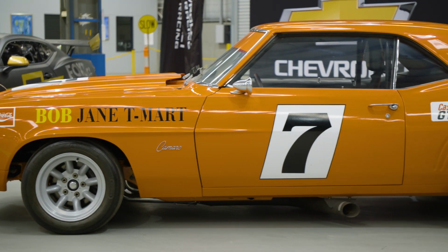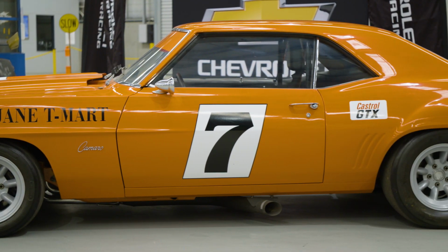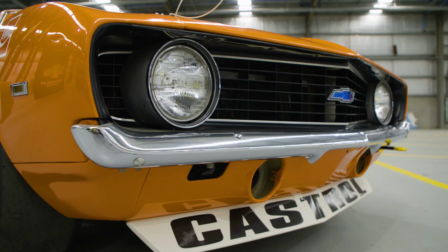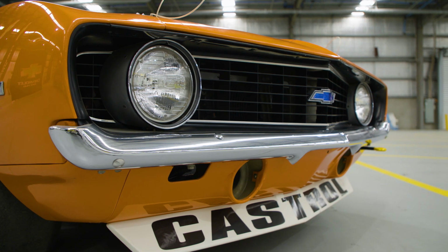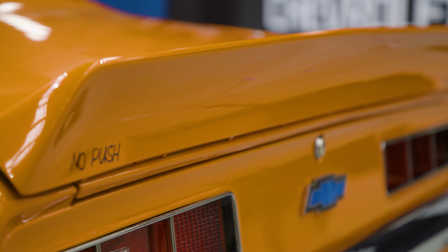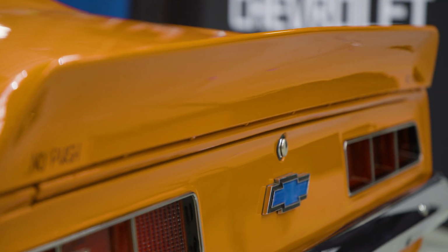As an interesting aside, this particular car has had a fascinating life. After it was driven by Bob Jane in the ATCC, it was then turned into a sports sedan, before later being further modified into a drag car. It was then painstakingly restored over a 4-year period into the car you see before you now.